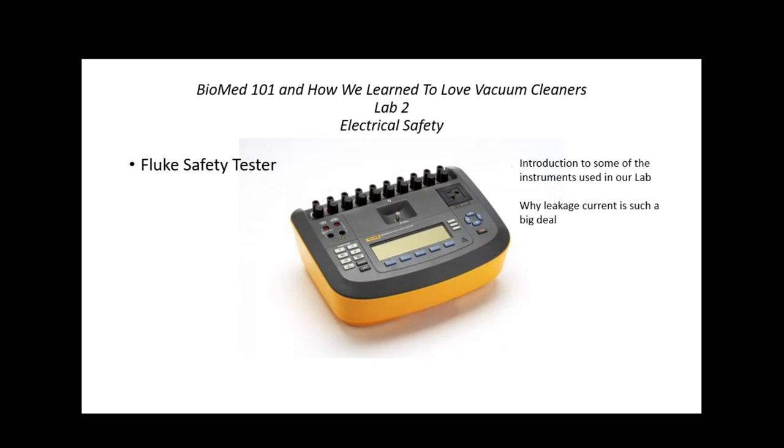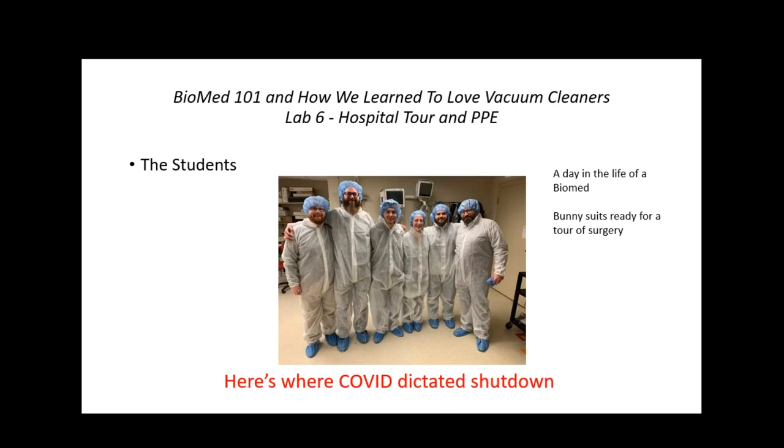The second lab was just basic climate instrumentation. They get to see what we do with all this, the kinds of instruments we use in the lab every day. The safety tester, Fluke. We have BCs as well in our shop. In the lecture part, we covered why leakage current is such a big deal. If you go to Dr. Finnegan's presentation about leakage current, he'll argue otherwise. But it is a big deal, because we have to check. And despite what Dr. Finnegan contends, it's still a big deal.